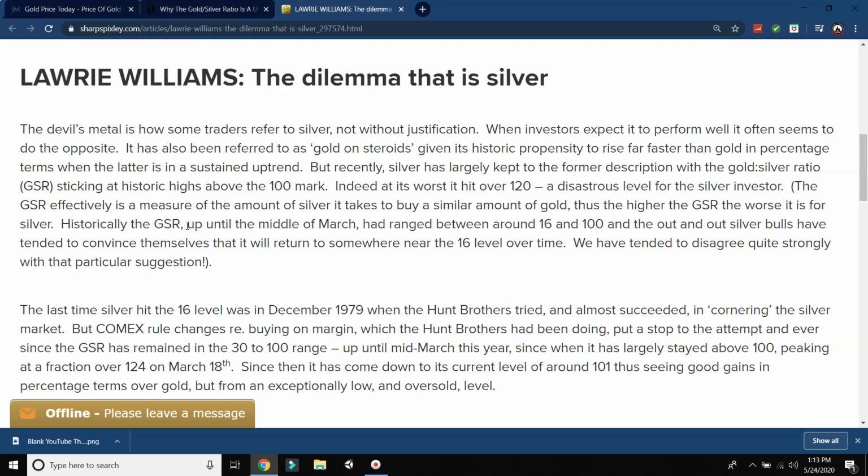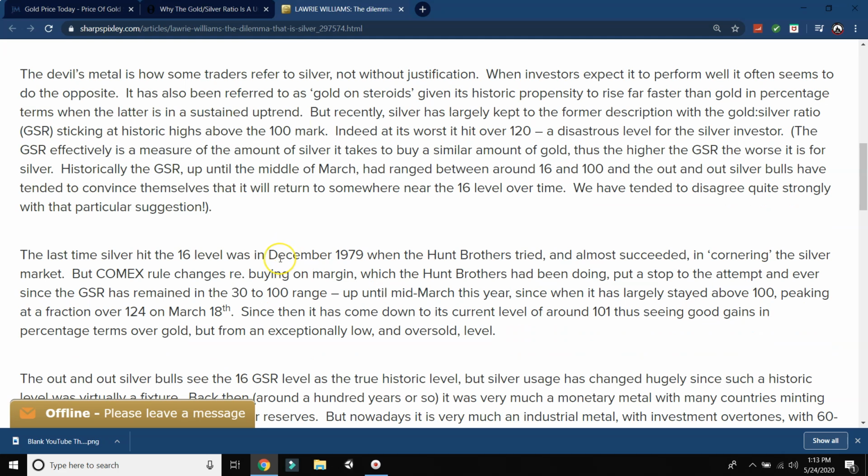The devil's metal is how some traders refer to silver, not without justification. When investors expect it to perform well, it often seems to do the opposite. It has also been referred to as gold on steroids, given its historic propensity to rise far faster than gold in percentage terms when the latter is in a sustained uptrend. And that's definitely true. Silver is more volatile. But recently, silver has largely kept from that former description, with the gold to silver ratio sticking at historic highs above the 100 mark. Indeed, at its worst, it hit over 120, a disastrous level for the silver investor.